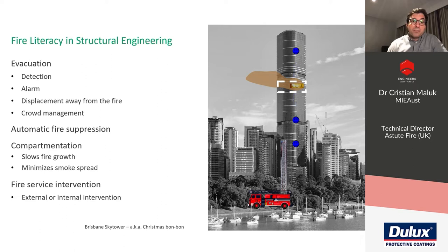As all this is taking place, fire service intervention is also a key element in the fire safety strategy, with the operation taking place external or internal to the building, again, as you might expect, based on the complexity, scale, and size of the building. And it is only the structure itself and the ability of that structure to remain in place that allows for everything else to take place. If we lose the structure, we lose the building, and none of what's above really matters, okay? I hope that gives a bit of context on how important structural fire engineering is and how important delivering a fire safe structure is.